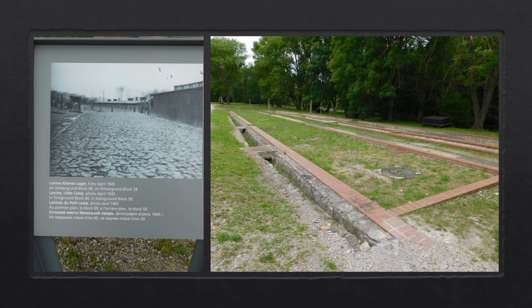The latrine building was the only building made of brick in the little camp. The washroom would have been in this area, and the latrines in this area. You have to remember the washroom basically just had water. They weren't given soap or towels, and the latrines did not consist of toilets, but rather holes in the ground.